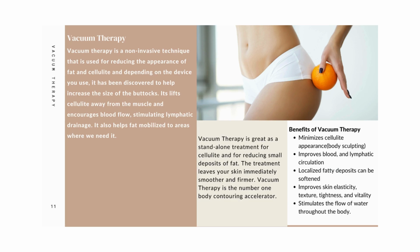So the benefits of vacuum therapy: it definitely does minimize cellulite appearance, which is key in body sculpting. It improves blood and lymphatic circulation. Localized fat deposits can be softened. So if you do have some fat and it's harder, you can definitely use that device because it can help soften that fat as well. It improves skin elasticity, the texture, as well as tightness and vitality. And of course, it stimulates the flow of water throughout the body.